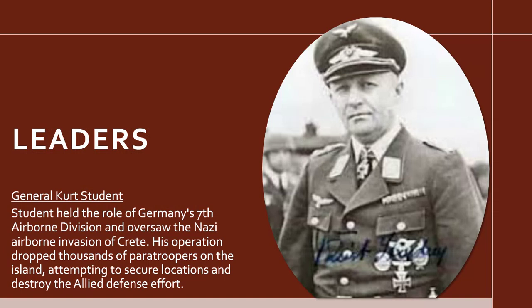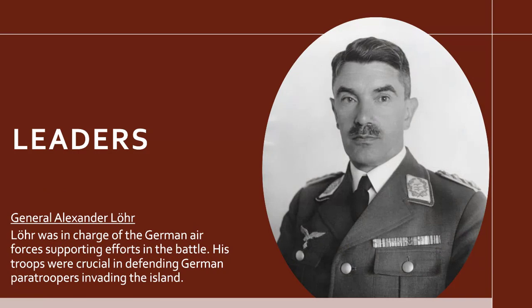The Battle of Crete was shaped by the decisions and leadership of many key figures on both sides. General Kurt Student, commander of Germany's 7th Airborne Division, was responsible for planning and executing the airborne invasion. His innovative use of paratroopers marked a significant development in military tactics, although the high casualties suffered during the operation led to a reevaluation of such strategies. General Alexander Löhr, in charge of the German air forces, provided crucial support to the invading paratroopers, ensuring air superiority and facilitating the rapid deployment of reinforcements.